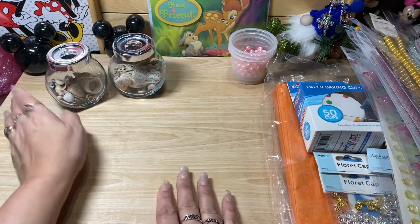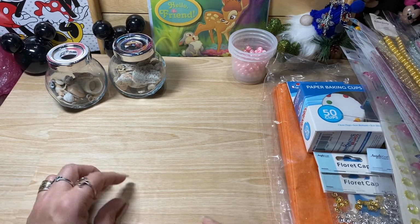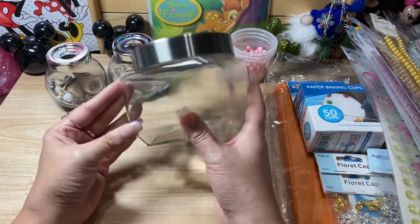So we have been taking trips. We've been getting out and going to the beach here. Last weekend we went to the beach, and 2 weekends before that we went to the beach.